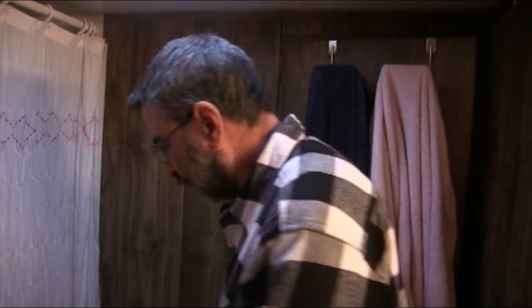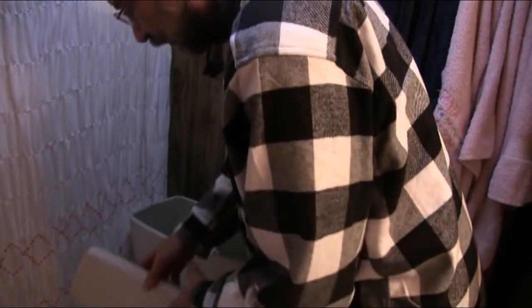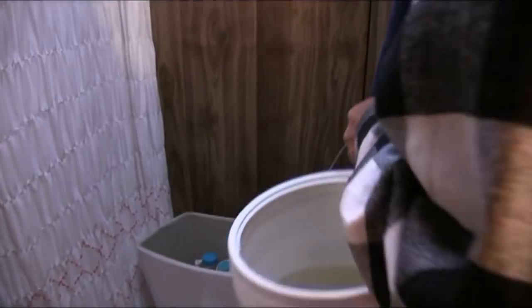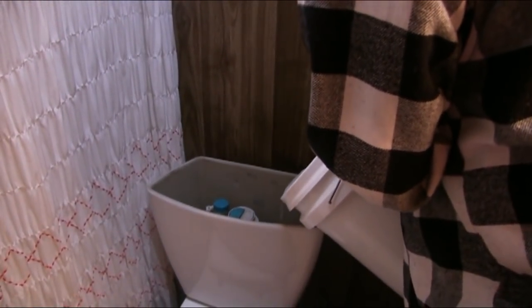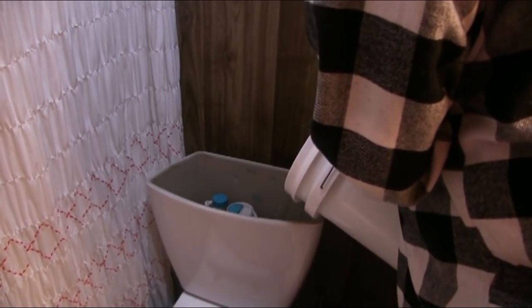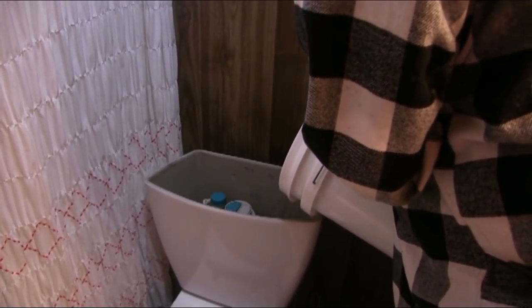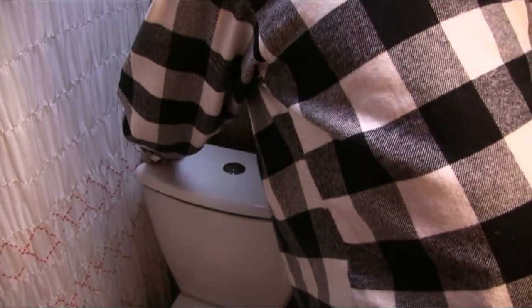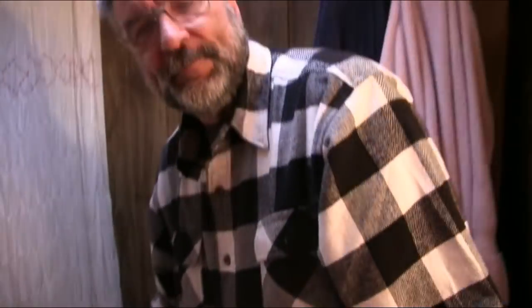And now that we have water in the bucket, it's very easy to pour it into the toilet tank reservoir so that we can flush the toilet. Now the toilet will flush. That'll be a big relief. Yay!